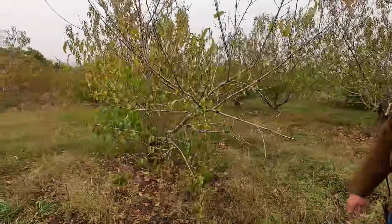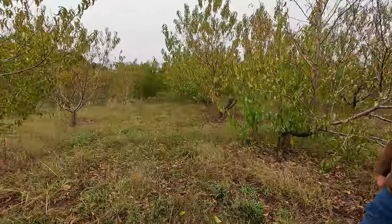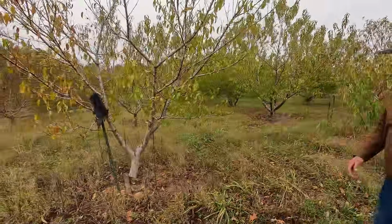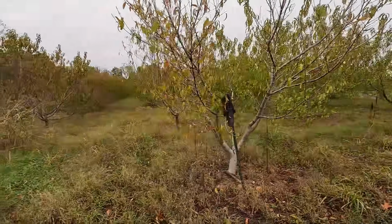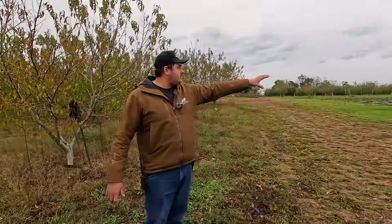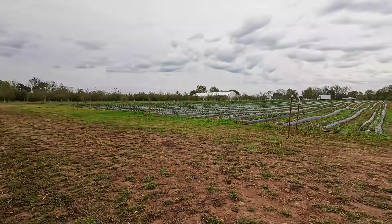So he's going to be ripping all these out and putting them into high density apples. Yep. You got a couple acres right here? Yeah, there's about 2.2 acres where these peaches are. Okay. These are the last standing peach trees on our farm. This whole area was peaches all the way to the apples, and where that strawberry field was was all full of peaches.